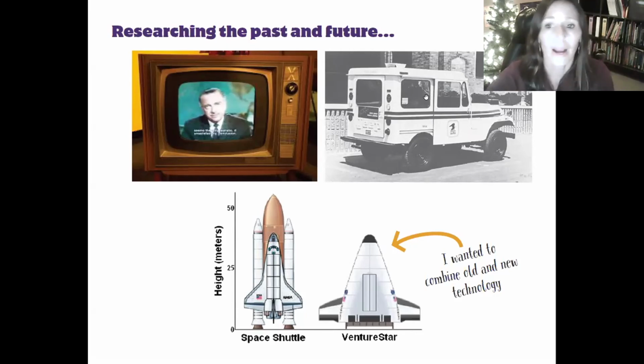So I had never heard about this until I did research, and I find it fascinating that electric vehicles were around back in the 70s. I'm not sure how many people are aware of that, or kids especially.